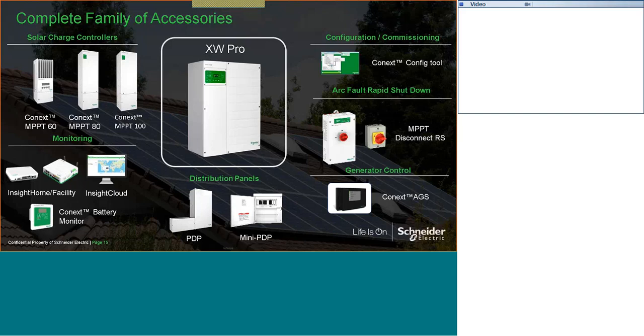Our core product is the XW Pro hybrid inverter charger, which has all of the latest grid interactive certifications and compatibility for different regions. It has 2 AC inputs, and it's rated at 6.8 kilowatts of continuous nominal output at 25C.